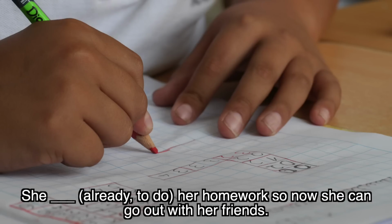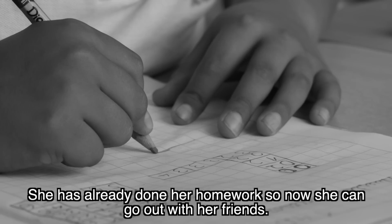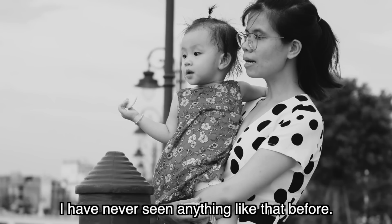Here's another example. She blank already to do her homework, so now she can go out with her friends. To make this sentence correct, you would say, she has already done her homework, so now she can go out with her friends. Let's try another one. I blank never to see anything like that before. Remember, if you need more time, pause the video. The answer for this one would be, I have never seen anything like that before.